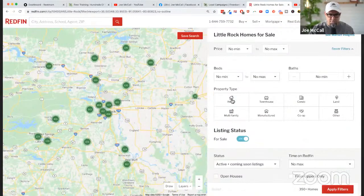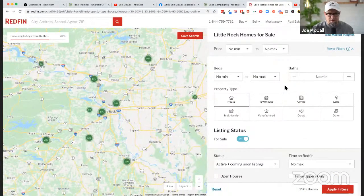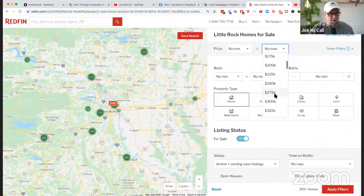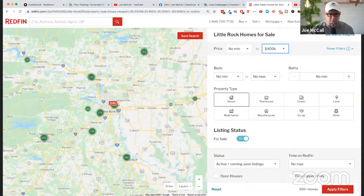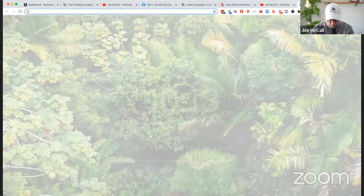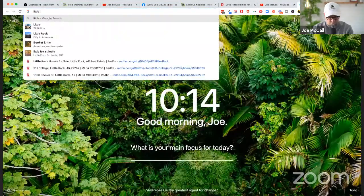I'm going to go here to more filters. I want houses only. And I want to do max price under, because I can do cash deals. I can do lease option deals, but I want to stay under, let's just stay under 400 grand.